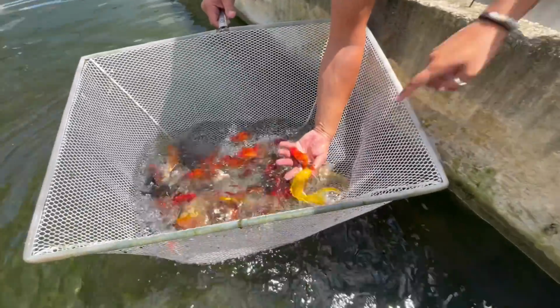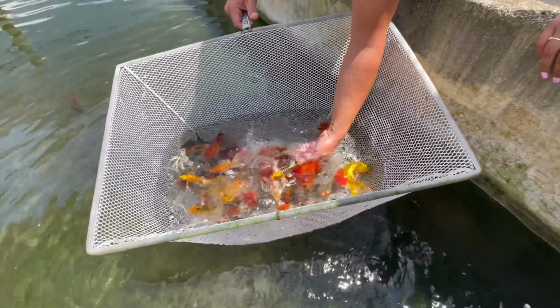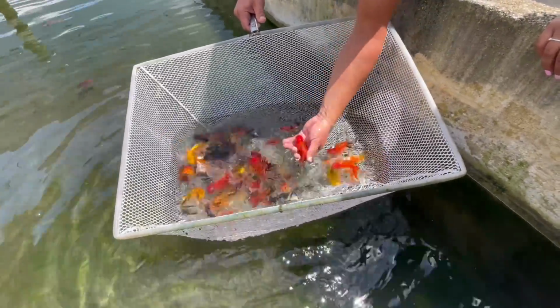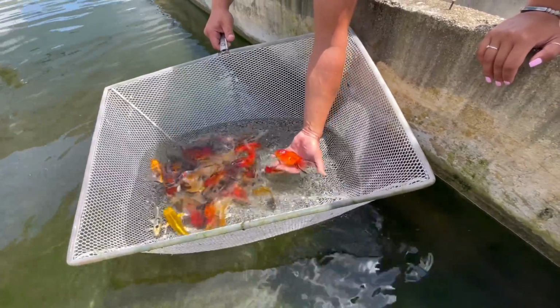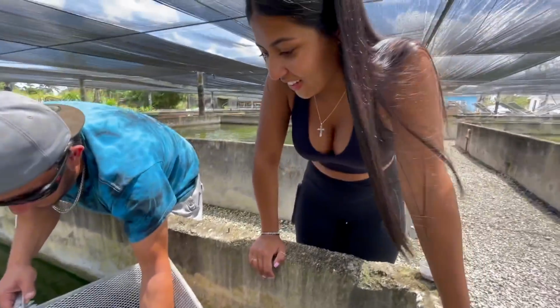That calico one? That one? No. Not that one. That one's pretty. Do you want that one? Yeah, I like that one. All right. You sure? You're only getting two. Oh, I'm getting two now?